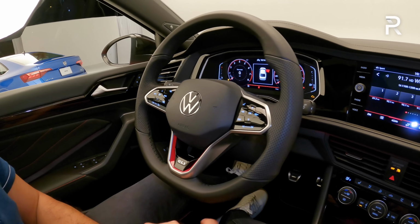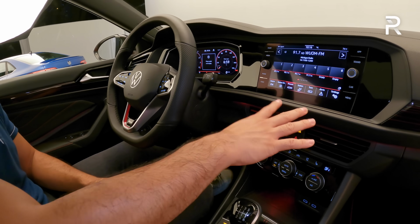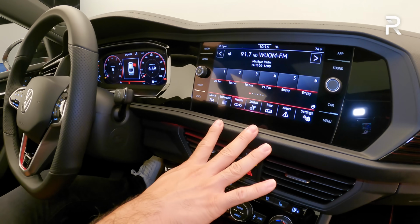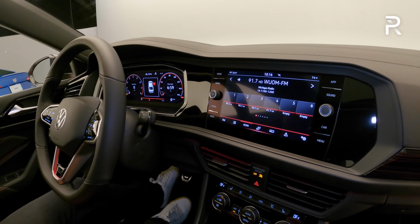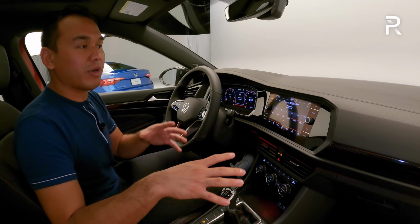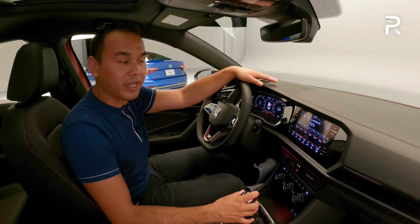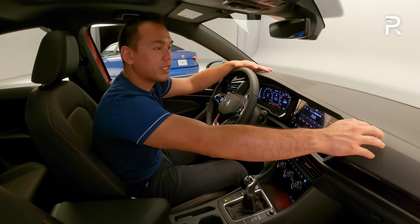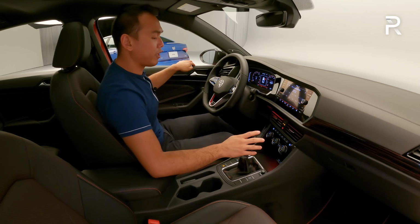Over on the center stack here, you have their MIB3 infotainment system with wireless app connect. So you have wireless Apple CarPlay and Android Auto. This is an 8-inch touchscreen, so it's not the larger 10-inch display that you get in the GTI, but it's all fairly easy to use, and you don't have to deal with that floating tablet that you have in the GTI, for example. The rest of the interior hasn't really changed. You still have the same soft touch materials here on the dash. Same thing with the door panel.